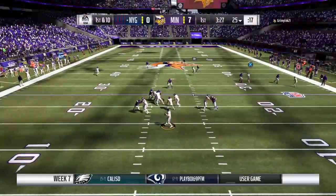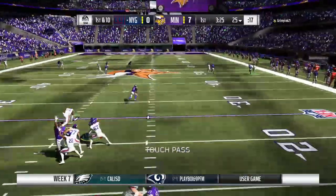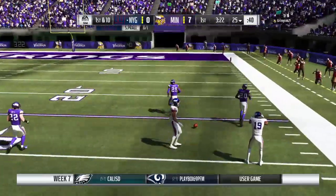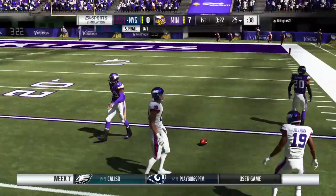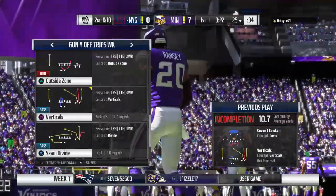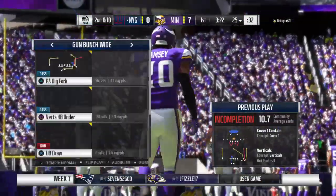They'll come out throwing here to start the drive. Oh, he's going to air it out right away. And nearly picked off. Surprising to see a defender of his caliber let it get away, but it does get away and it's 2nd down.